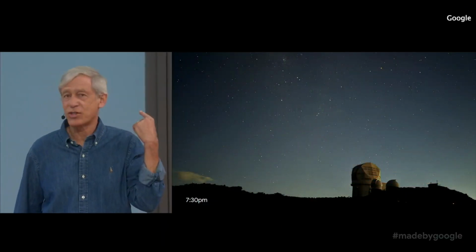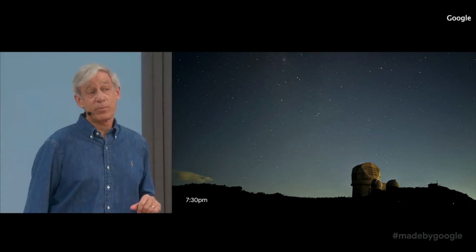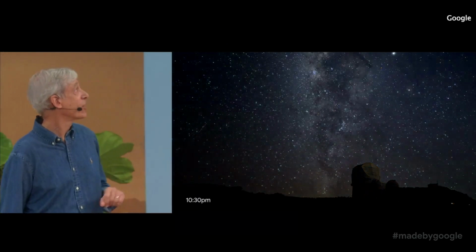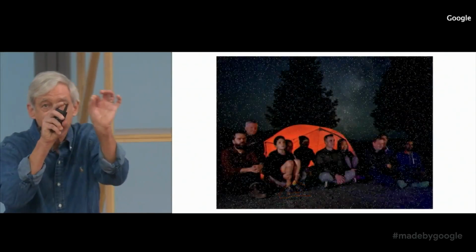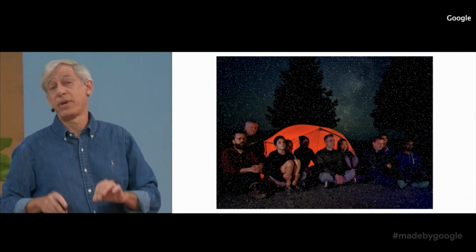One of the coolest new features of the Pixel 4 is the ability to use it with astrophotography. So with just the phone and a tripod, you can take super long exposure shots of the night sky, and it'll stitch together a beautifully detailed picture of the stars and any surrounding objects, like trees or buildings, even if the shot changes due to wind, lights, or other conditions.